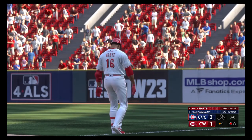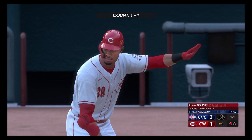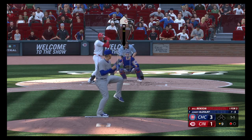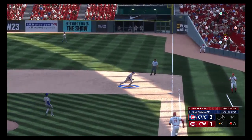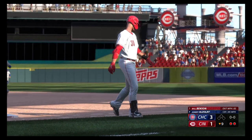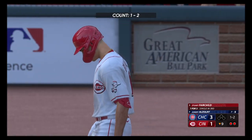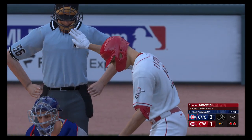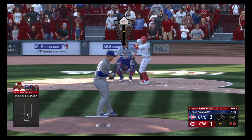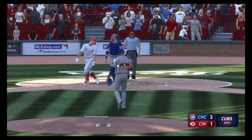Batting, left fielder, Will Benson. Will Benson, the next to hit for the Reds. And here it comes. That one to first. And he takes it himself for the out. Up next for Cincinnati, the right fielder, Stuart Fairchild. 2-run game with 2 away here in the bottom of the 9th. And a swing and a miss, and that is the ball game.